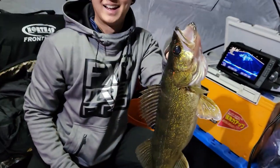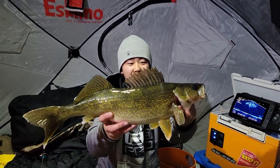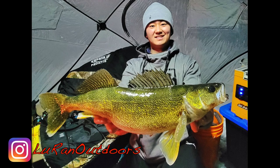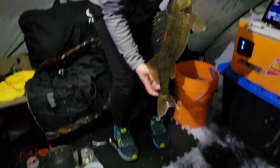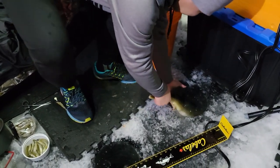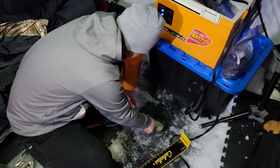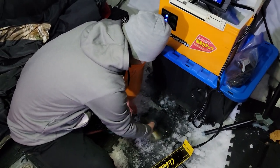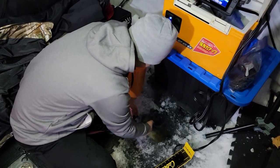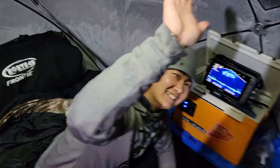Check out this walleye. Redemption. Nice and fat, beautiful walleye. Oh my goodness. Let's give it a release here. Ready? So let her drink and then she will kick off. There. Give me a vibe, buddy. Yeah. Somewhat of a redemption from the one we lost earlier this year.